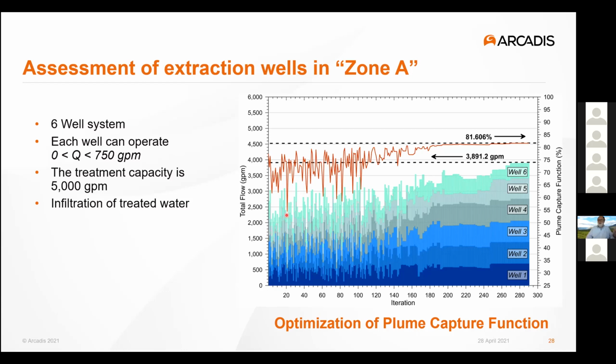But one of the key things is that we couldn't get more capture pumping at more than 3,900 gallons a minute. So this is the stacked bar chart of the 6 wells pumping. They didn't want to pump at more than 3,891 gallons a minute, or 3,900 to round it off. And at the end of the day, the capture wouldn't come out to be more than 81% for this portion of the plume, looking at just those 6 wells and everything else staying the way it was operating.